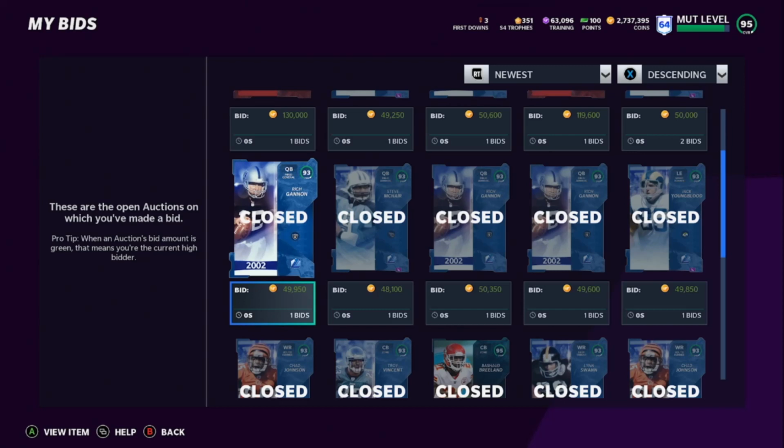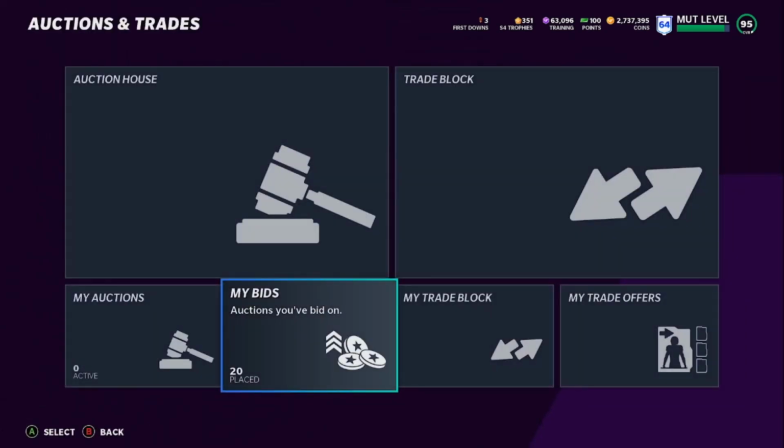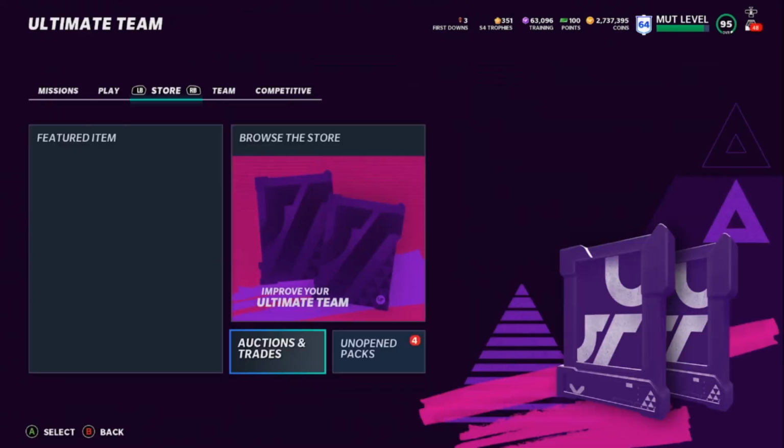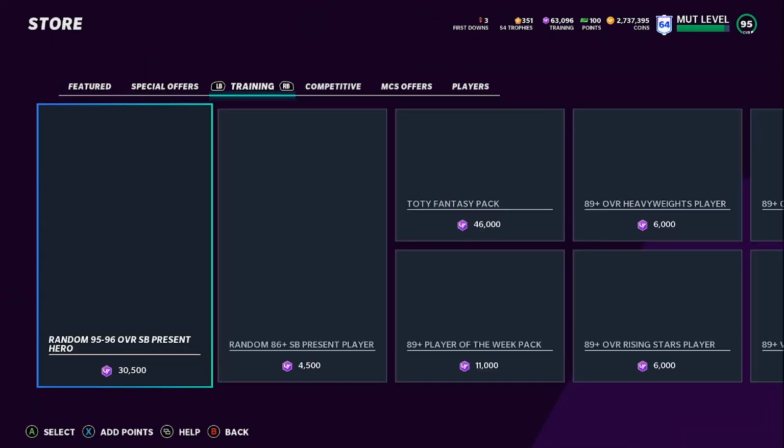If you buy 93s, that's going to be 28K. You've got to get 30,500 training, so you've got to come up with an extra 2,000 training. Don't worry about the 2,000 training. I'm sure you've got it in your binder. You should be able to get 2,000 training for cheap. If anything, you need an 86 card. Just buy an 86 card for like 7K on the auction house, whatever. Get your 30,000 training.